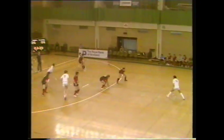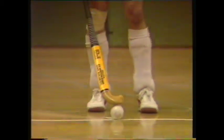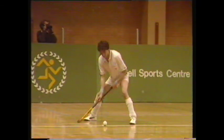Really has been a tremendous semi-final. First one side and then the other taking the advantage. Penalty corner. Southgate down 4-2 at half-time. Pulling it back. Leading 5-4, leading 6-5. And here it is at 6-all with just over 3 minutes left on a penalty corner to the Firebrands.